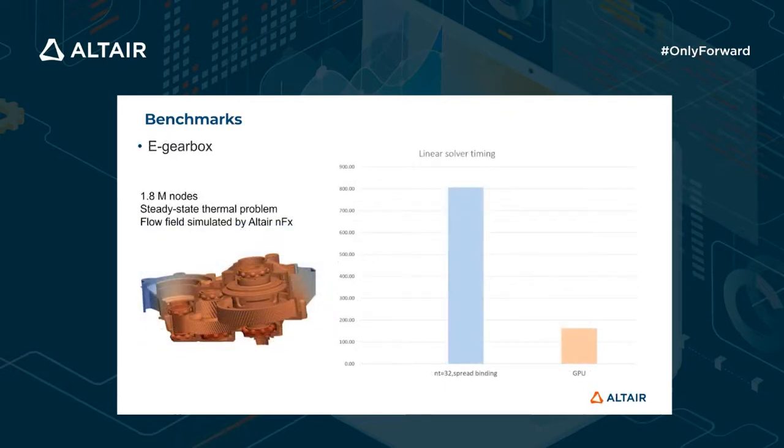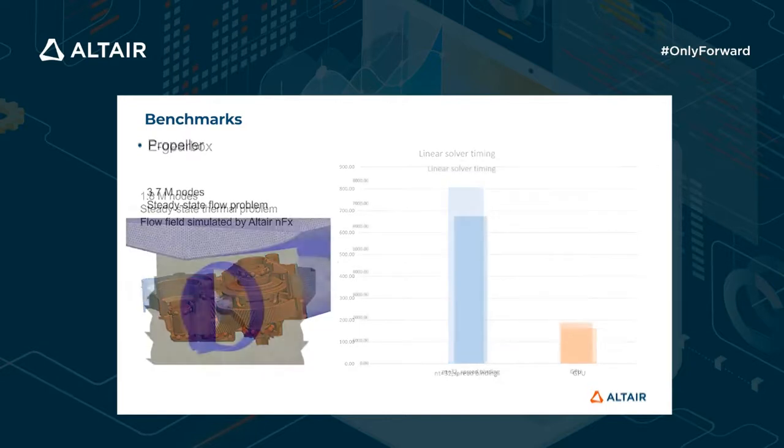This is a steady-state thermal simulation of electric gearbox. I need to point out that the flow field was computed by Altair's nanoFluidX, a particle-based CFD solver on GPUs. The AcuSolve solves the thermal field. The linear solver here is GCLDR, and we can see GPU can offer 5 times speed up.